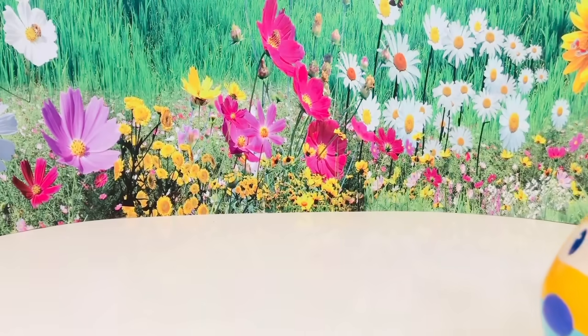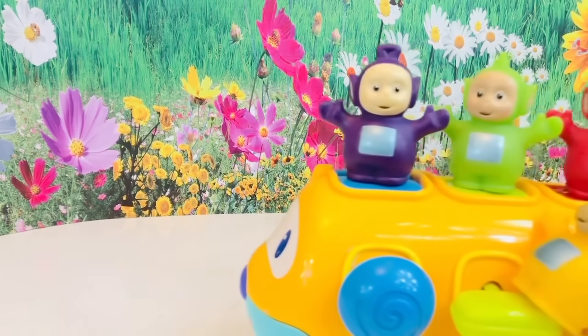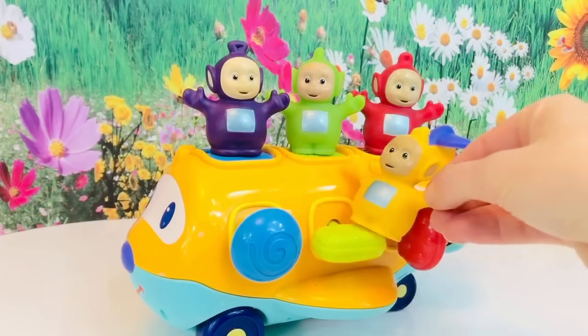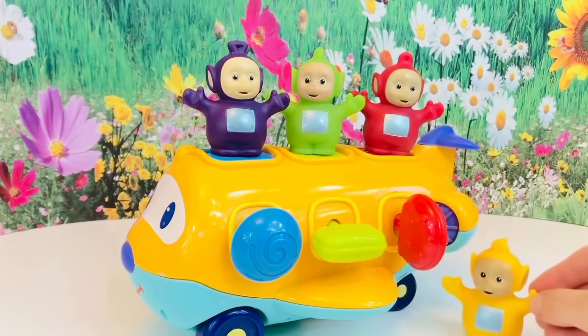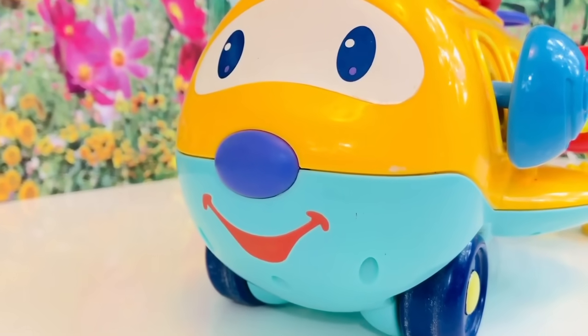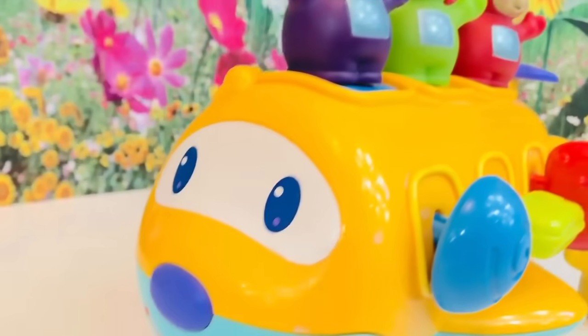Our Teletubbies toys are arriving on the yellow Bright Starts pop-up yellow airplane. Let's hop off, Teletubbies. The front of the airplane is smiling and has a purple nose and two eyes.